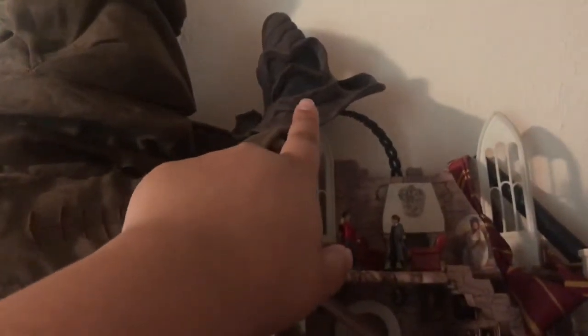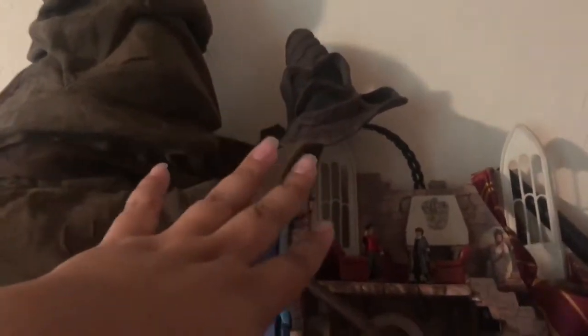Back here I have another little sorting hat. I actually made this for the Hogwarts house makeup inspired looks that I did. I'll leave that video down below if you guys are interested in watching that. So that is the headband that I was wearing on my head. I made it. And I also made this little guy right here too.